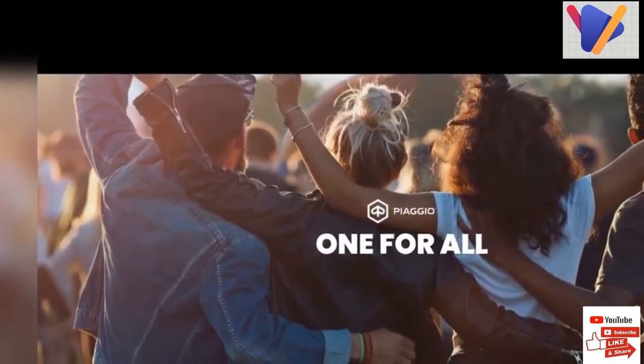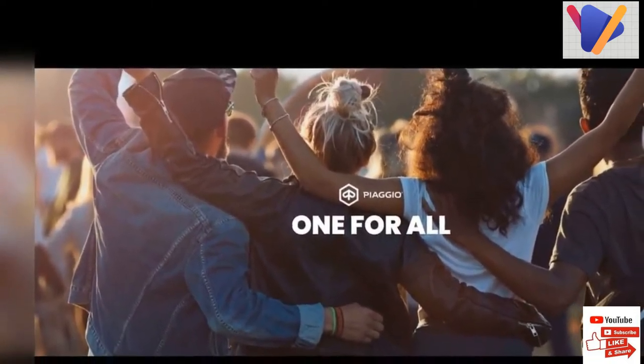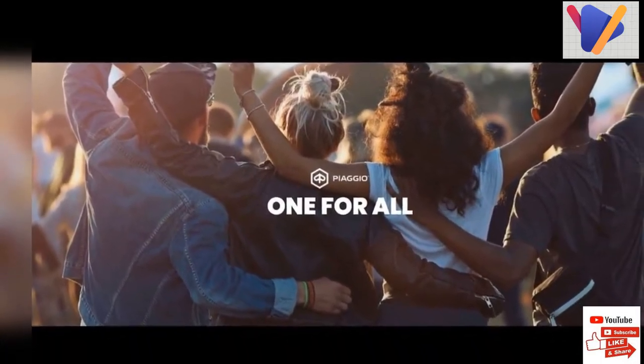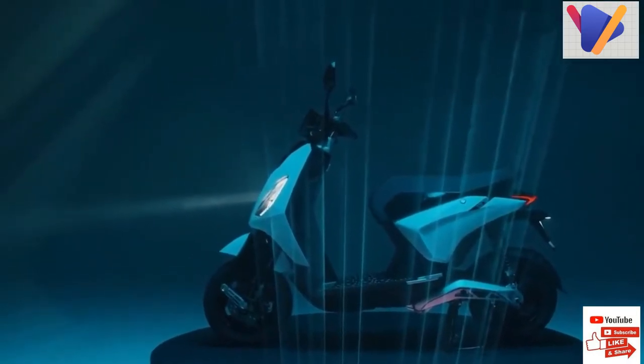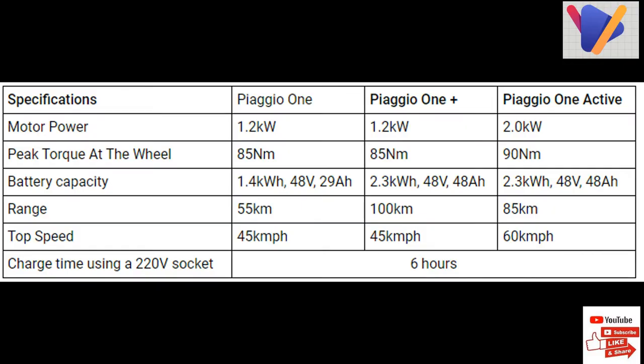And now the top variant Piaggio 1 Active is powered by a 2 kW motor with 90 Nm peak torque. But the battery used in Piaggio 1 Active is the same as that used in Piaggio 1 Plus, which means it also comes with a 2.3 kWh, 48 V, 48 Ah battery. Since the motor and peak torque are high compared to other variants, the scooter gives a range of 85 km and the top speed is 60 km/h, which is the maximum compared to the other variants of Piaggio 1, and the charge time is 6 hours. And you get a 220V charging socket along with the scooter to charge it.